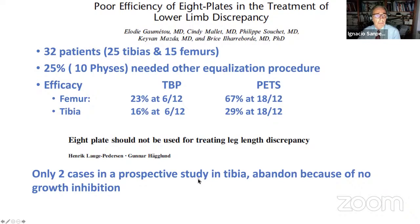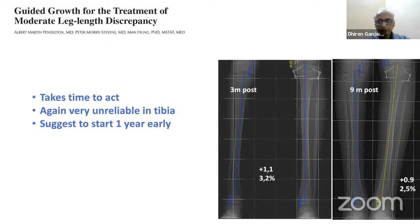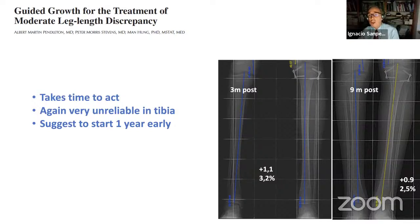Also, in a study from the group in Norway, they tried to do a prospective study on epiphysiodesis with 8 plates in the tibia, and they abandoned it because at 12 months they didn't manage to get any inhibition of growth. But probably to me, the most interesting paper to read is the one by Pendleton, which shows the control of leg discrepancy using band plating. He reports that they always see a delay in action. If you're going to use tension band plating, they suggest that you should do it earlier than you would have planned for an open epiphysiodesis, because it gives you a better chance of correction. And they also found that in the tibia, the growth inhibition that you get is not very reliable.